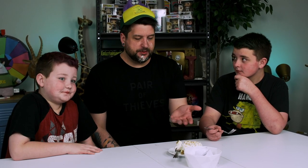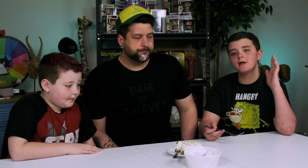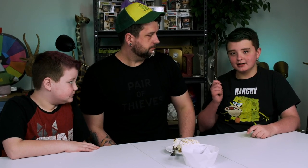I think you could put a little more coconut on the top. The flavor's not too strong. It's actually really good. What do you think? It's very subtle, and most times people go overboard with coconut. Very subtle, very good. Okay. I rate this a 9.5.